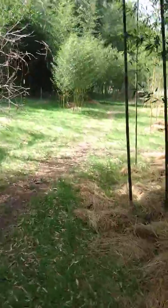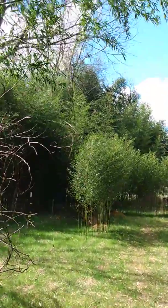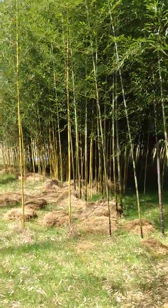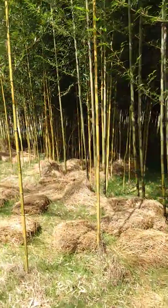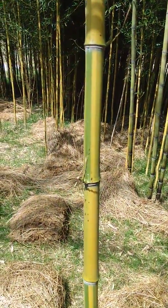This one back here is one of the first ones we planted. So it's really pretty. I like this one because it's very, very yellow. And it's got these cool stripes, like so. This is what I call ordinary bamboo. Although I'm sure Matt would disagree with me.